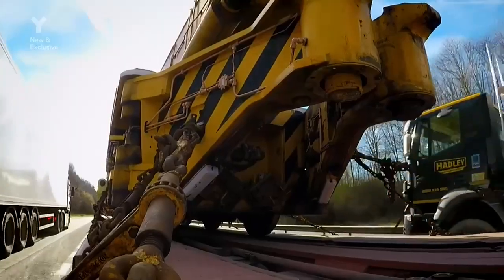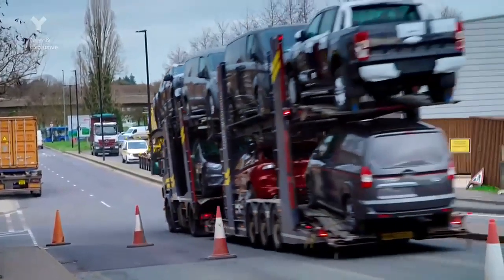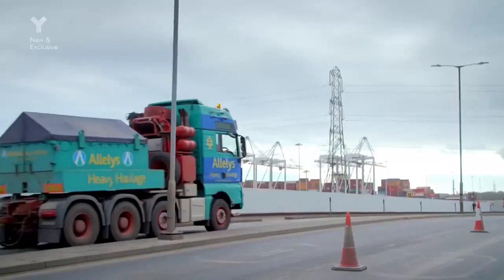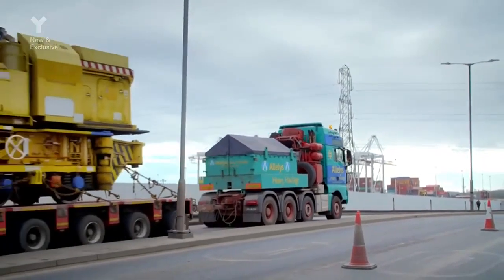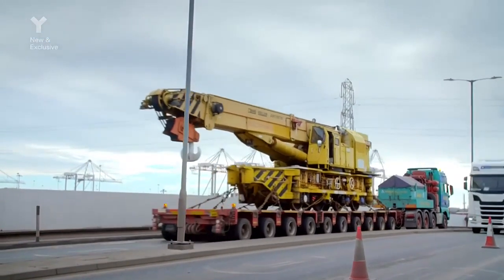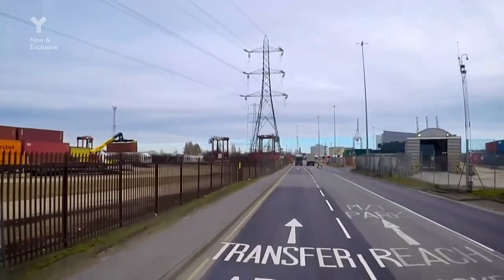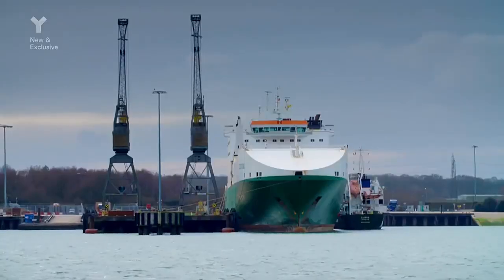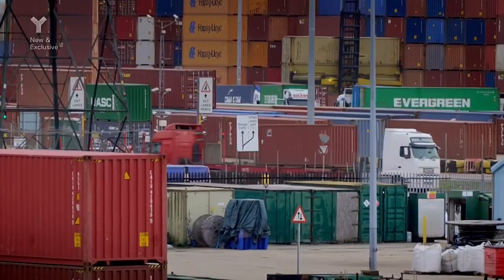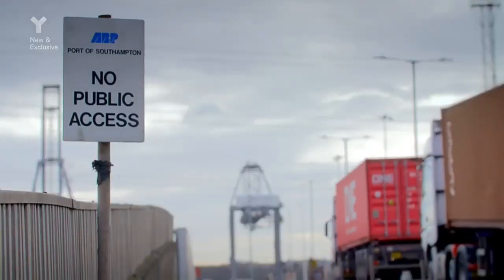After a testing 6-hour trek, Eric, Chris, and the historic rail crane arrive at the docks in Southampton. Must admit, I could do with a bit of a stretch. Oh, well, he might be able to keep up with me. It's the end of an era for this crane in the UK, as it is loaded onto a ship to start the journey of over 3,600 nautical miles to Port Said in Egypt, where it will begin its new life, helping to expand the Egyptian railway network.